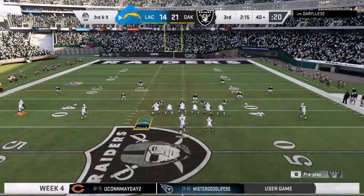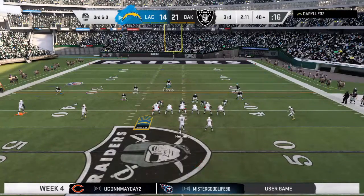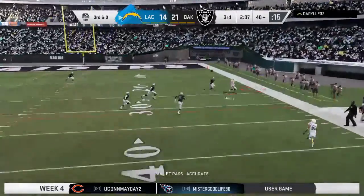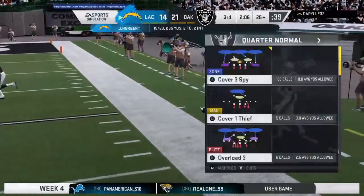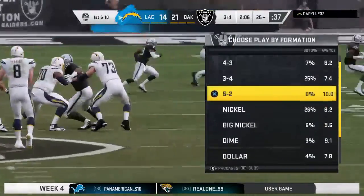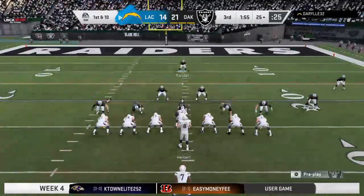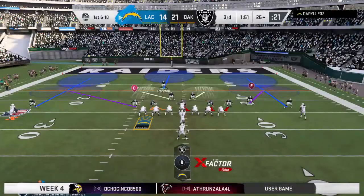In need of a conversion on 3rd down. They had the big play to start the drive. Operating from the gun, Herbert. And it's complete. Henry. And he'll cross over out of bounds right at the 25. 16 yards is the pickup there and a 1st down for L.A. This quarterback now 6 for 6 since coming back out of the locker room.